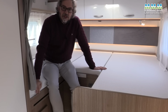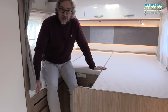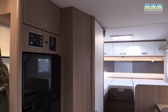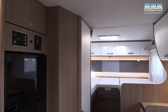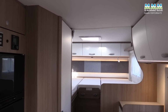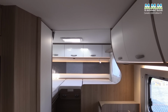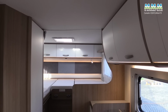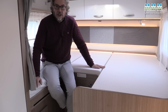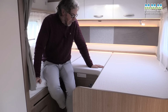Now, of course, one of the most important aspects of a layout like this is the bedroom itself. And having the washroom just on one side with all the ablutions in one space does mean that it's a more open feel when you're looking either from front to back or back to front. When you sit in the cab seats, you can see right through to the back wall. So the back end of the motorhome isn't completely separated off. Well, so many larger models with end single beds or even an end island bed.